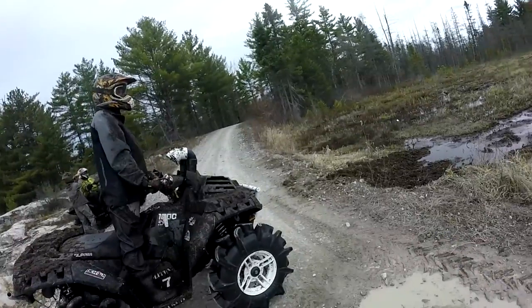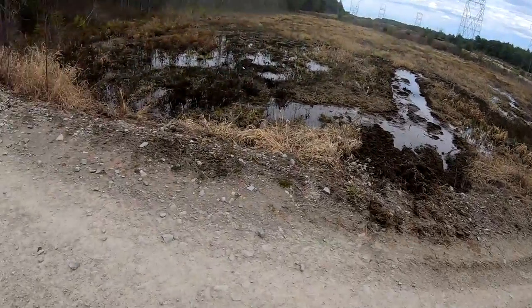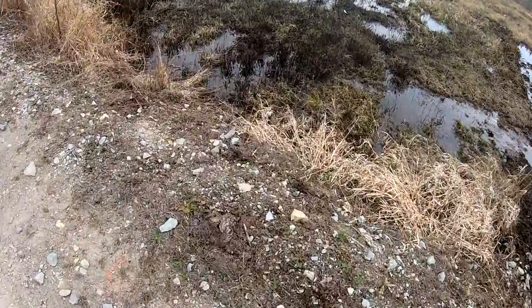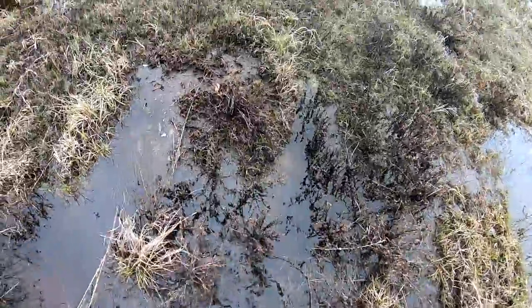There's been 100 bikes right here stuck. Phil's picking a good line. See how his is all green, kind of crossed it right there? Yeah, he's picking a good line right now.